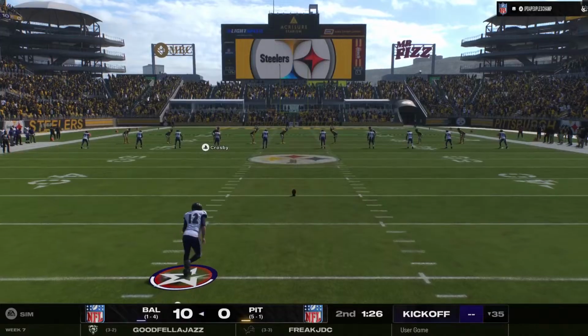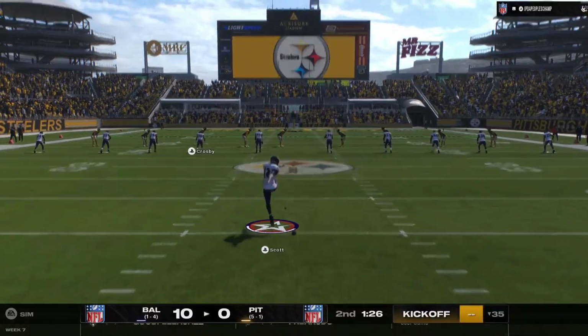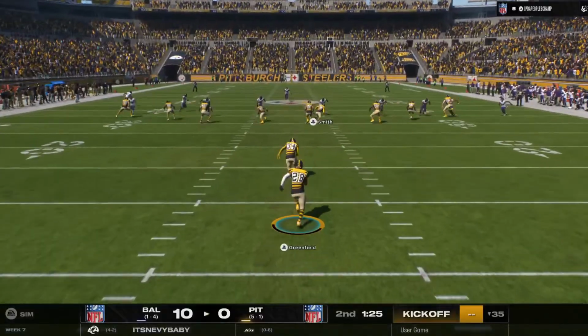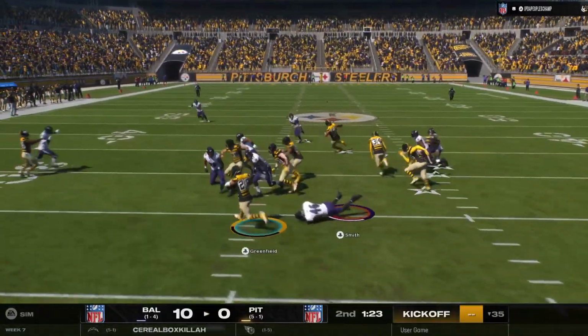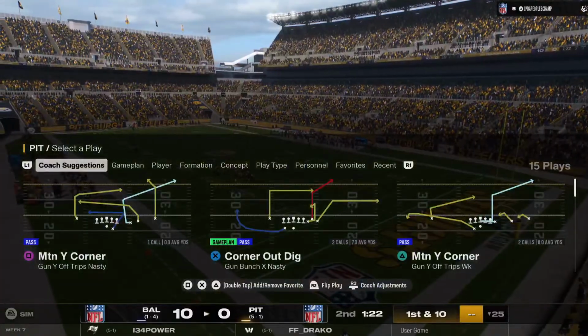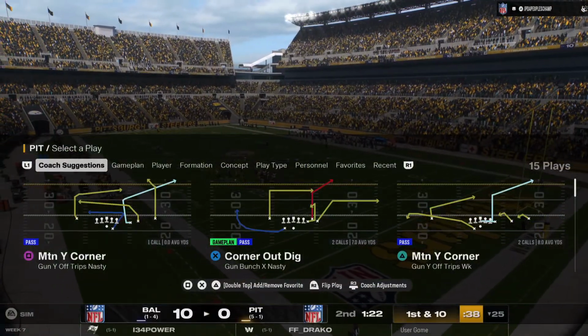And this is what you want. I mean, you clearly have the advantage, but you want to continue to apply pressure. Can you score every time you get the ball? They're able to do that here. They tack on 3 and extend their lead. And he is stopped at the 25. The drive will begin there.